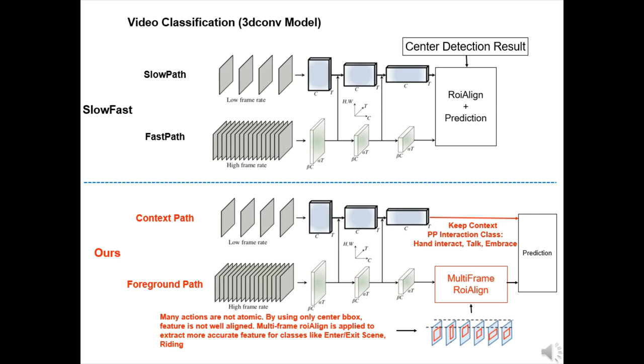However, in MEVA, the person movements are obvious for many classes. For example, enter scene, exit scene, riding. The center detection cannot extract accurate features in this situation. Another difference from AVA is that the raw resolution is large while the person is relatively small in the MEVA dataset. Our solution is to crop a context region according to a child proposal.